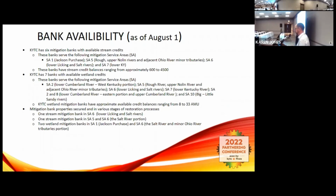KYTC has 6 mitigation banks with available stream credit today. Oh, this is as of August 1st. You have to make sure I told you all that this is a dynamic number that changes. And just because he gave me an update on August 1st doesn't mean that's the same numbers today.